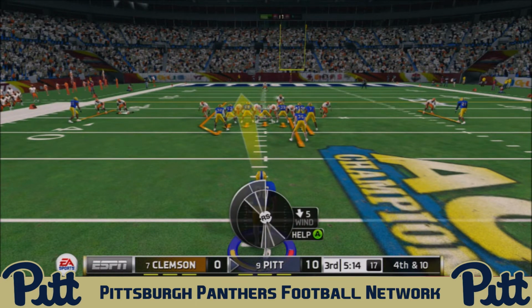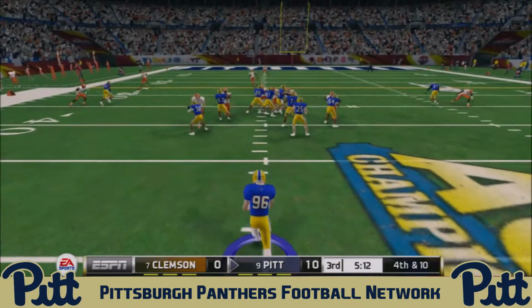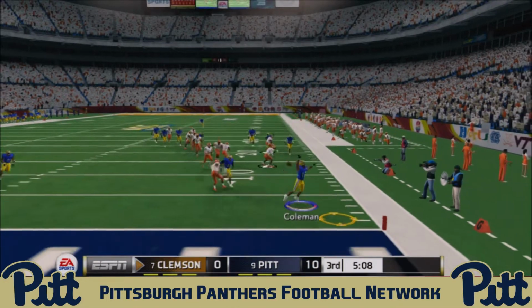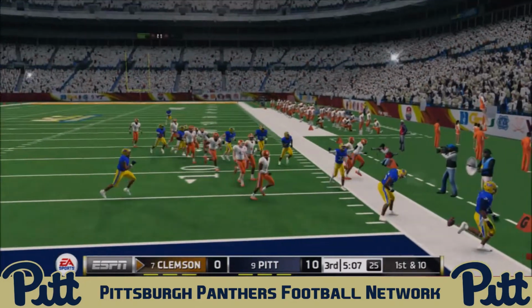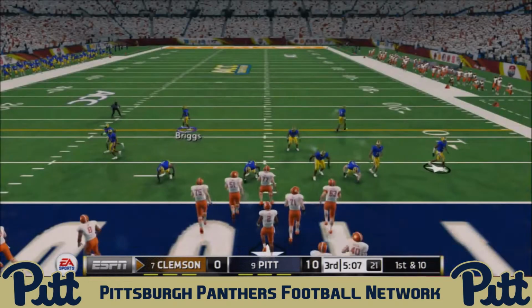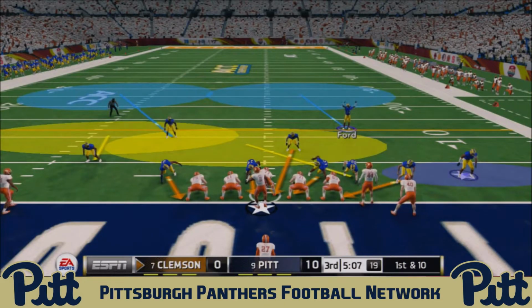It was at 10 yards to go. Clemson's offense has done nothing. Panthers choose to punt. Pat Narduzzi playing it safe. It's a good punt from Fox. What can they do with it? It's recovered at the 1 by the Panthers. Clemson will be starting from their 1-yard line, and Pat Narduzzi with a little smirk there.